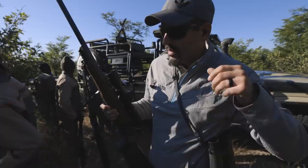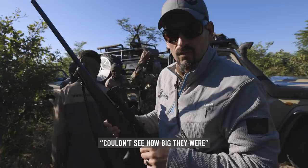Spotted some bulls off to the side while we were glassing, so we're just going to go take a look and see how big they are. First ones of the day, pretty excited right now since I've never done this.